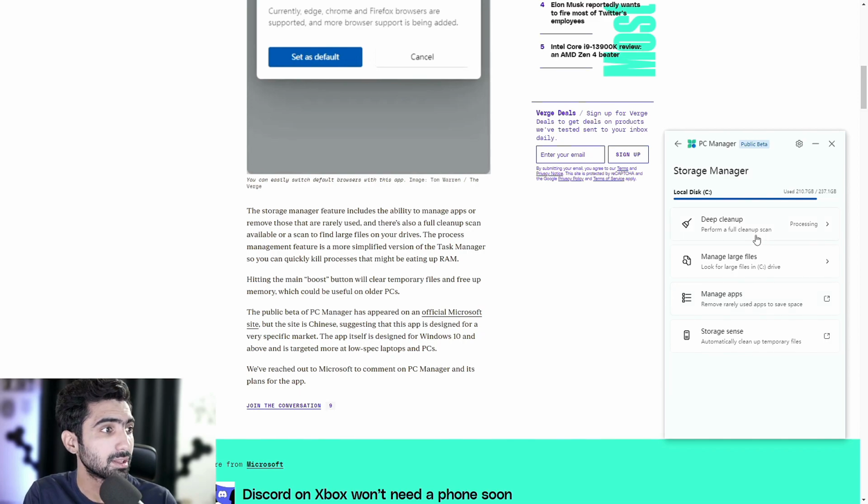Storage management lets you deep clean, where it performs a full scan. And people, this is a fast utility software. It doesn't take hours and hours to do scans and whatnot, at least not on my PC, but your mileage may vary. For me, it was a pretty fast, pretty seamless experience where it just blazed through the whole thing, and I rarely ever spend more than like 5 seconds doing something in the app. You can manage or filter large files and then remove them. You can remove apps, and there's a lot of functionality in the app.